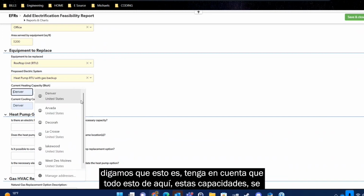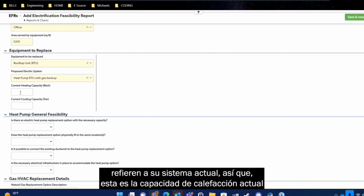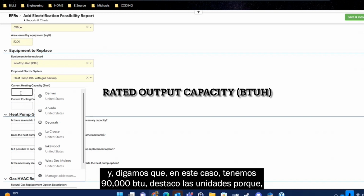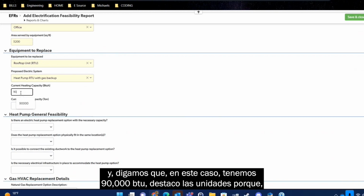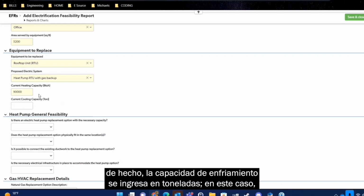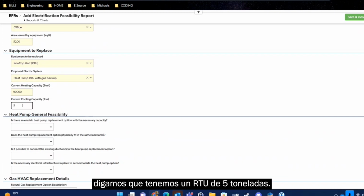And keep in mind all of this here, these capacities, this is referring to your existing system. So this is your current heating capacity. And let's say in this case, we've got 90,000 BTUs. Noting the units there, because our cooling capacity is actually input in units of tons. In this case, let's say we have a 5-ton rooftop unit.